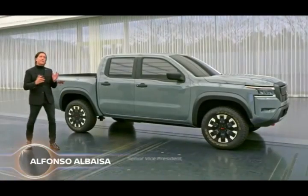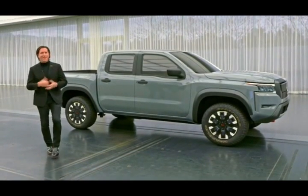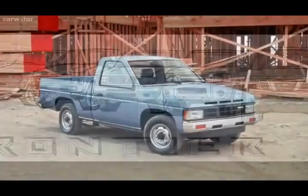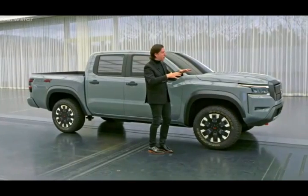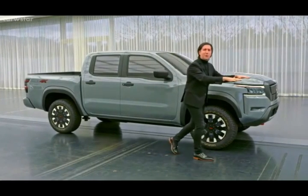When we started thinking about the next Frontier, this was another one of these very great projects, with a very heavy burden, because as everyone knows, Frontier has been around for a while, and it's a great vehicle. But the world has changed dramatically, and the role of this mid-sized pickup truck has also changed. Much more, it's about a lifestyle, this sense of adventurous spirit, and a new redesigning and redefining of the Frontier was our opportunity. Even though we wanted a sense of athleticism, still the hood is coming off so remarkably horizontal.